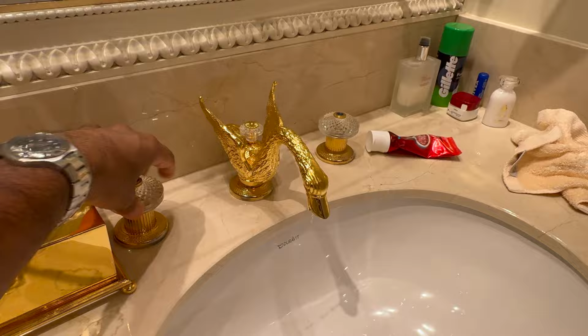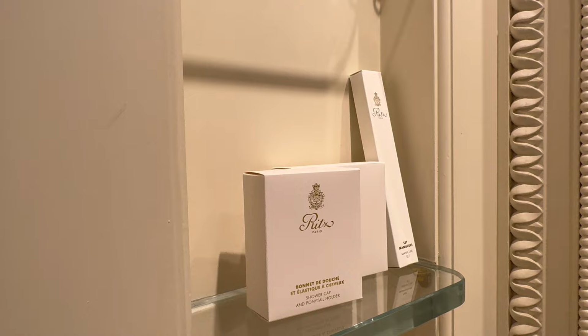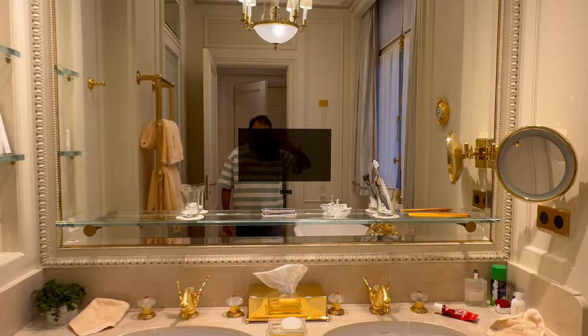Yeah, it looks like there's a TV screen there. Bath and, yeah, looks like the toilet is their own brand, the Ritz brand, and so on. Very nice. I've done the sports fans already. Boys and girls, welcome to Ritz Paris.